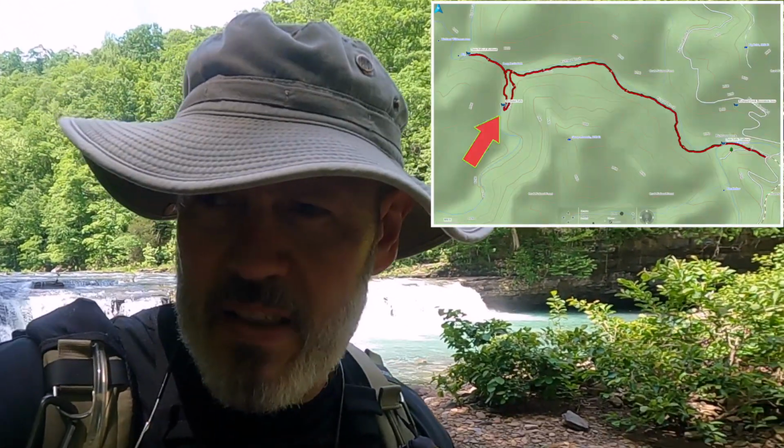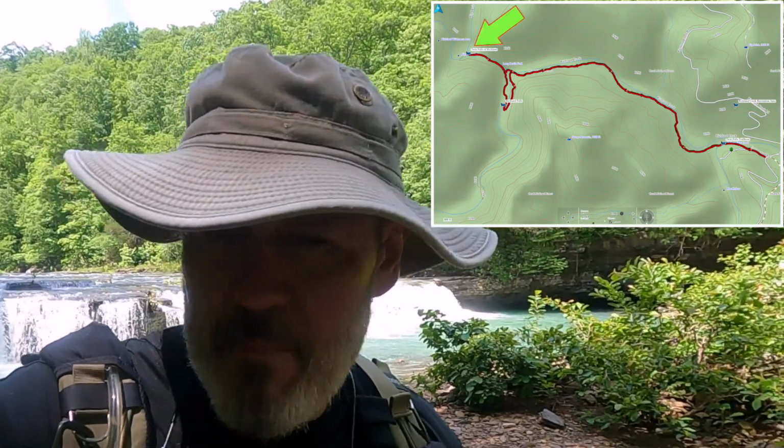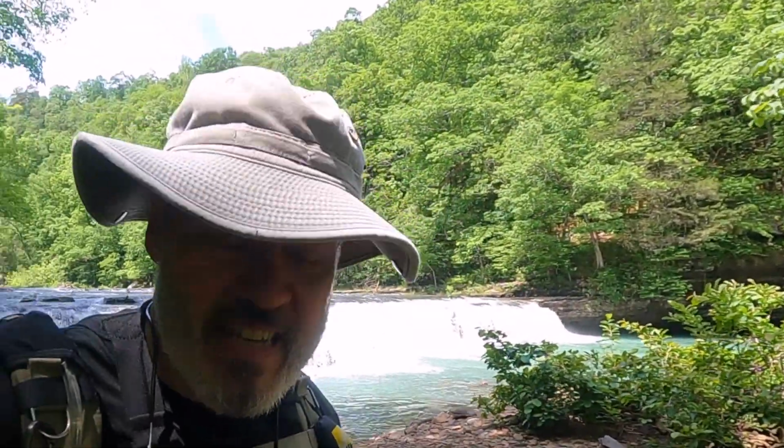Well, this is Richland Falls. Stop here for a break and then get back on course to Twin Falls. I might try to come back here a little bit later after I visit Twin Falls and maybe take an image here. I don't know. We'll see. All right, see you at Twin Falls.